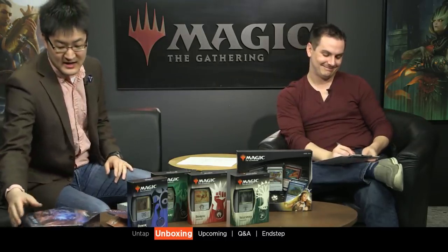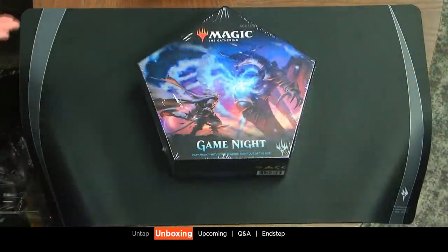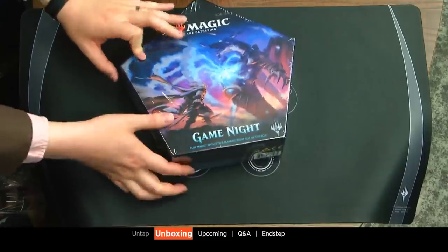Next, let's move on to, how about Game Night? Game Night's the one in the weirdly shaped box. Five-pointed box. Good job. I can count. Five-pointed box. And that is at least partially because I know that there are five decks in here. There are five decks. So this is a multiplayer-focused product.